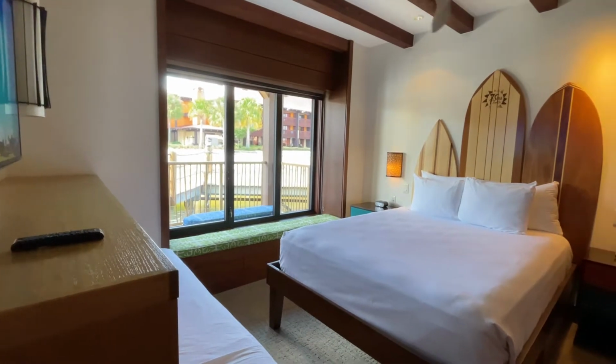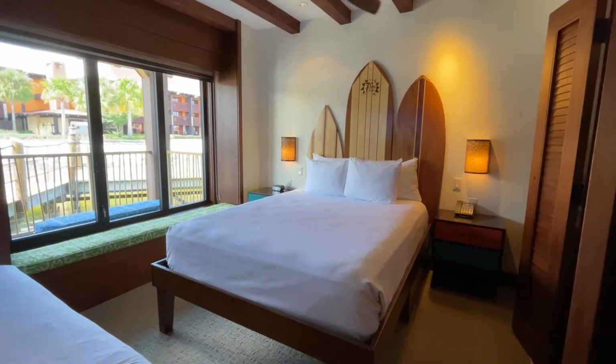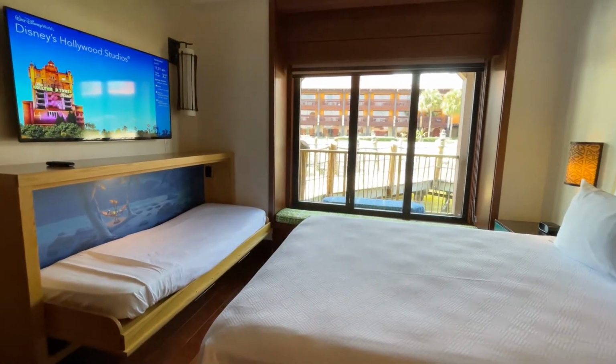This is the first of 2 bedrooms. This is going to be the smaller secondary bedroom. It has a queen bed and a drop-down single bed under the TV. Same ones that you will find in the studio villas.